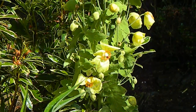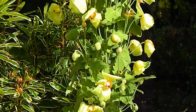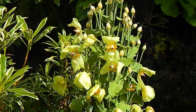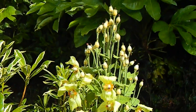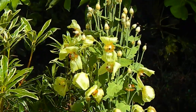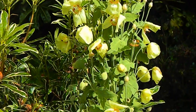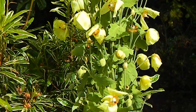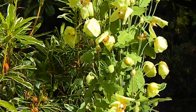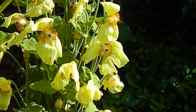Another Meconopsis looking particularly well at the moment, if slightly bedraggled by the rain, is this Nepalensis one over here. And as John so rightly pointed out to me, the true Meconopsis nepalensis is actually yellow. So I guess that's what I have here. But this is a monocarpic one that flowers, and once it flowers, the plant dies, and you need to be quick to collect the seed because it's not one that's going to seed about. I think they look quite interesting, even though they're quite bedraggled.